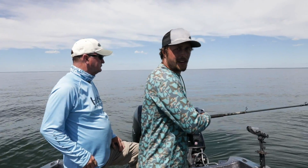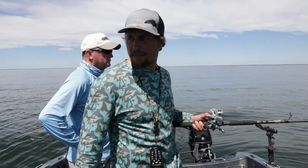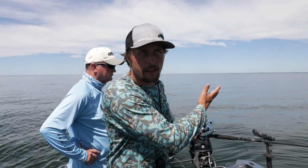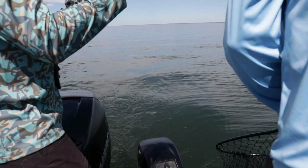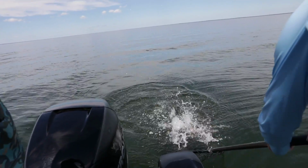And these are just Accudepth 47s, so I mean, they hold tons of mono. Nothing special here, but it's just good, solid trolling gear that you can use on Lake Superior, you can use on Mille Lacs, you can use on Lake of the Woods. It's getting the job done. Oh my. Another freshwater shark.